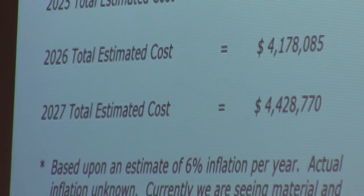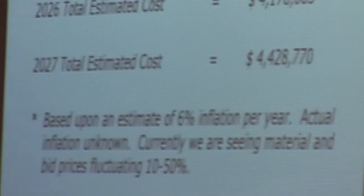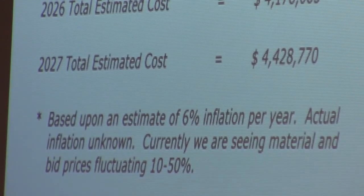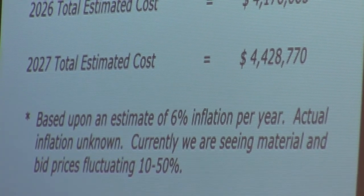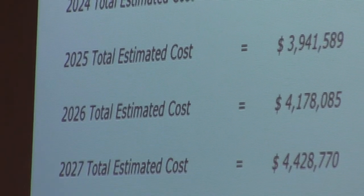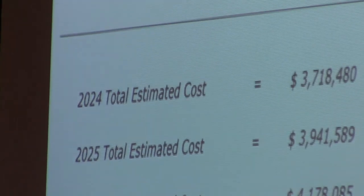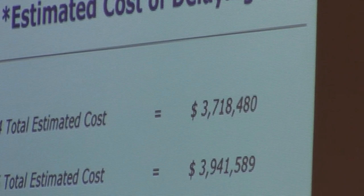The cost of delaying, who knows what the inflation rate is going to be, but I used a conservative 6% inflation rate. I think CPI is going to be around 7% possibly this year. So by putting the project off 4 years, a $3.5 million project would go to $4.4 million, probably at a minimum.